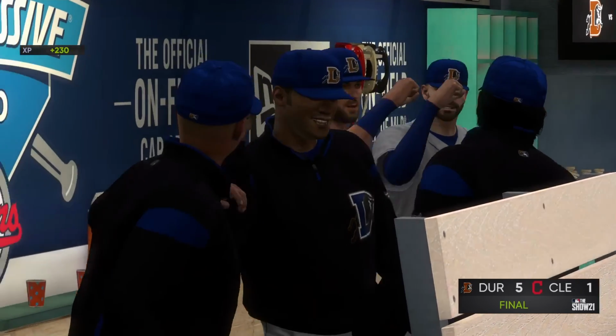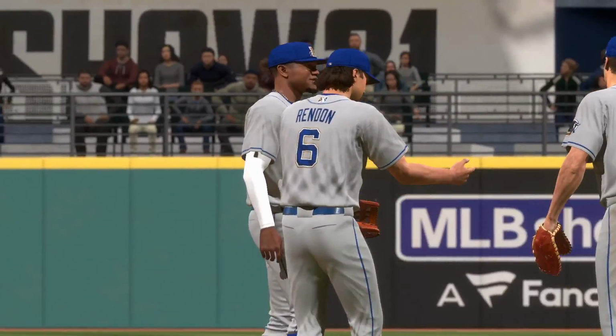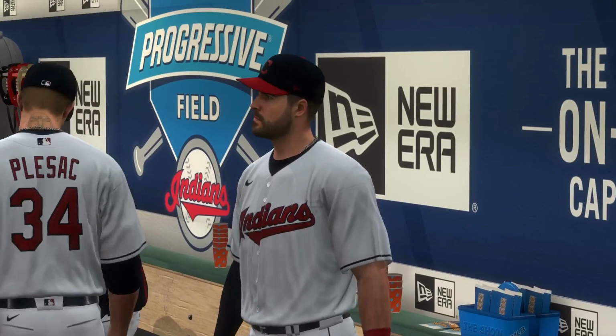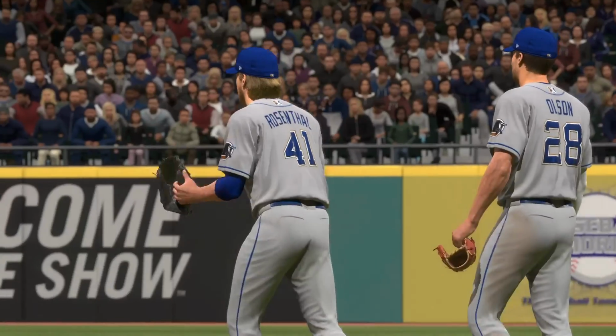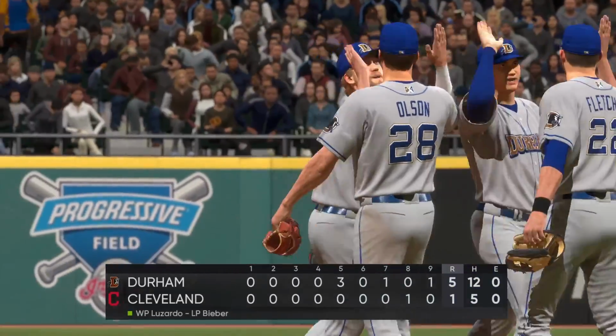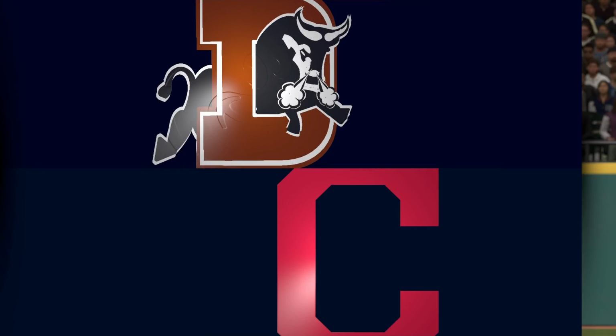This one was pretty evenly matched coming in. Two spring training teams, but someone's got to win. Either way, both of these teams will look to move up the ranks and continue building a formidable squad. Tonight's game comes to an end, 5-1, the final score. Durham used a nice fifth inning to take the lead, and they never gave it back. Jesus Luzardo is credited with the win.